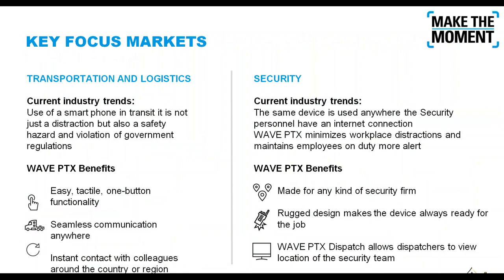In terms of the key focus markets, first of those is transport and logistics. So we're seeing smartphones or tablets going into some trucks and things like that, whereas we see an opportunity to have Wave PTX running on those devices, or a purpose-built UV350 or a TLK150 being installed into these vehicles, giving you that wide area coverage. So anywhere they can get carrier coverage, then they can get voice communications. Now that could be all on broadband Wave PTX, or it could be broadband Wave PTX back into a radio network.